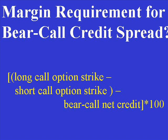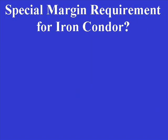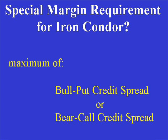In some cases, brokers provide special margin requirements for Iron Condors, since it is impossible to simultaneously sustain a loss for the bull put credit spread and the bear call credit spread. Based on this, some brokers allow the margin requirements for Iron Condors to be the largest margin requirement of either the bull put credit spread or the bear call credit spread. Some brokers have more restrictive requirements for access to Iron Condor special margin. For example, some brokers require the differences between the strike prices for the bull put credit spread and the bear call credit spread to be identical in order to take advantage of special margin.